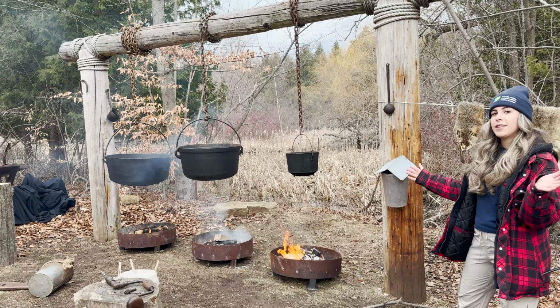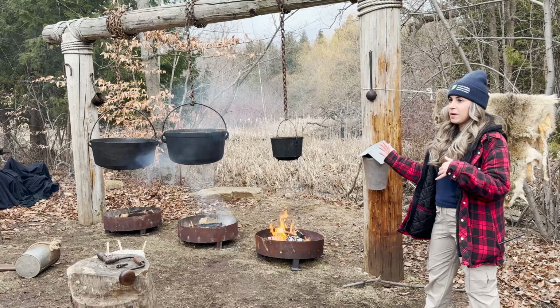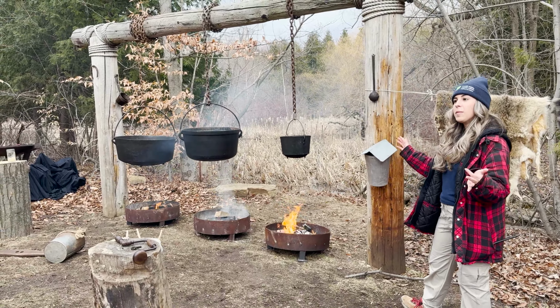The European settlers were able to learn a lot about the maple syrup making process from the indigenous peoples. But when they came over, they brought with them a new technology. So they had metal and iron, so they were able to make these cast iron pots. They helped boil the sap down a lot quicker.